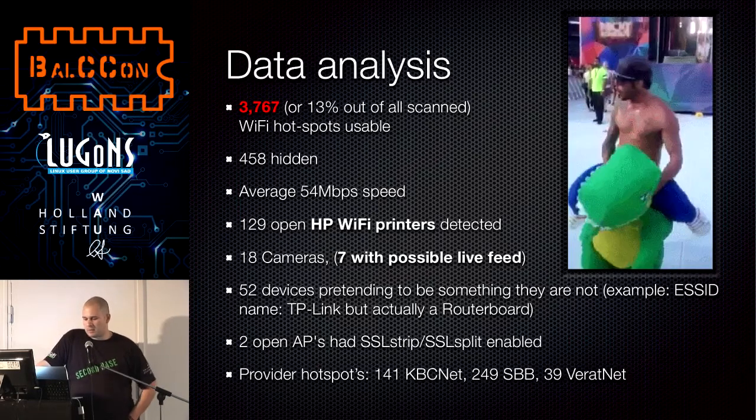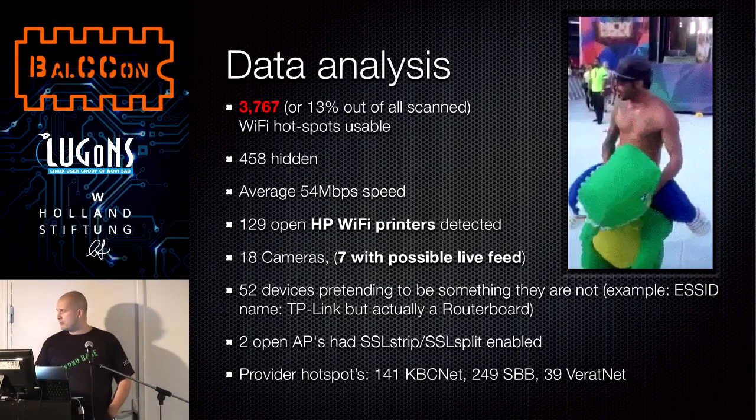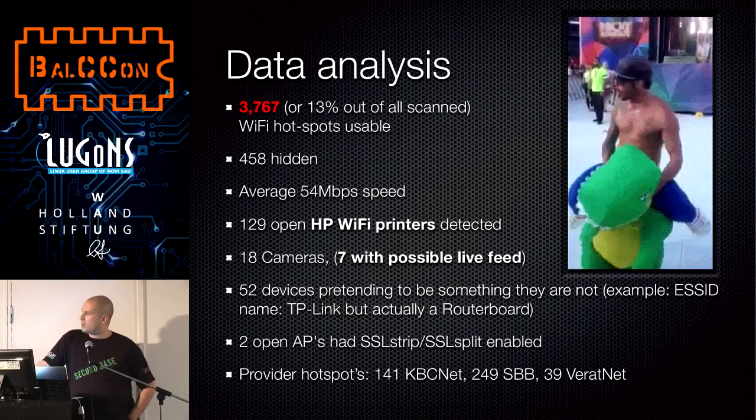Some of them were hidden, but that's no problem. Average speed from our scanners to the Wi-Fis was around 54 megabits, so we had a good connection from the car, and I will remind you that we did this while driving the car around between 40 and 60 kilometers per hour. This can also be done by sending a drone over some location, or a motorcycle, or a boat, or whatever you like, so it really doesn't matter.